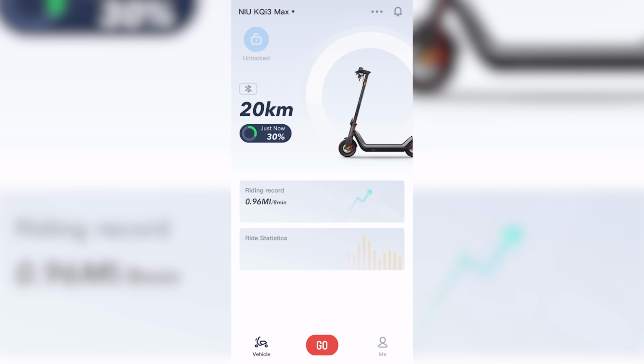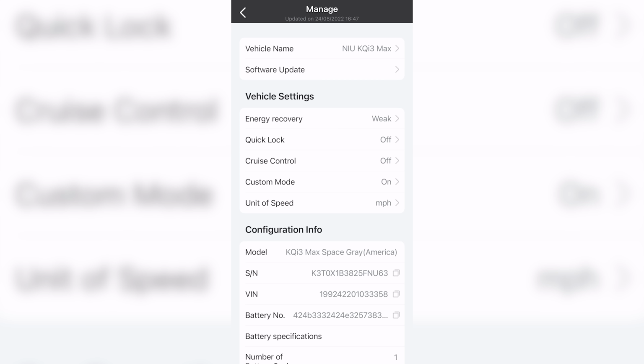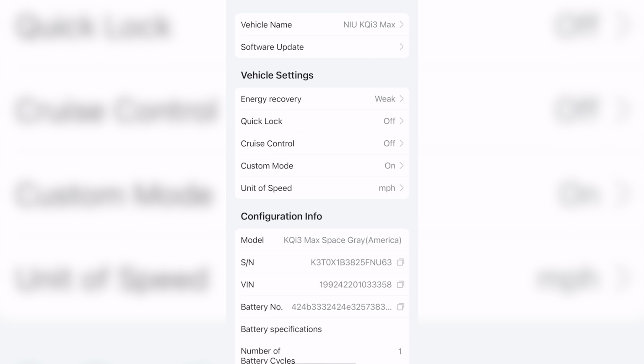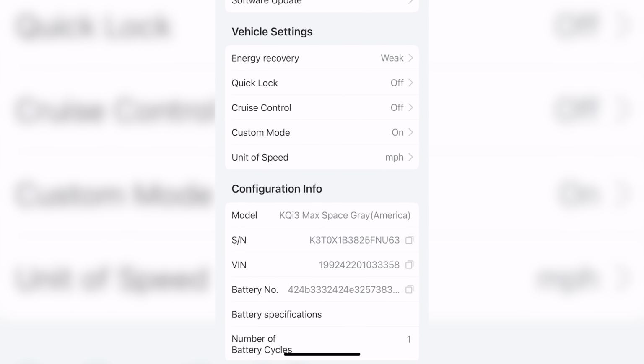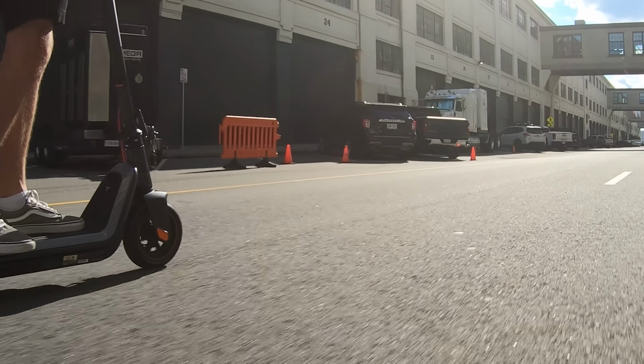The scooter also has Bluetooth and app connectivity, and the Niu app has a clean UI with solid features. You can check the battery life, lock and unlock the scooter, and track your rides and see ride records. You can also adjust some of the settings, like turn on cruise control mode and change energy recovery settings for the regenerative braking. We also like that the app gives detailed information about the battery health, including how many cycles it's had, temperature, and overall battery score, so you can keep an eye on how your scooter is aging over time.